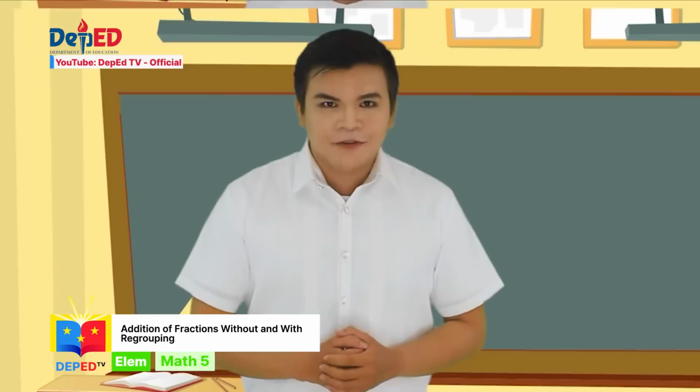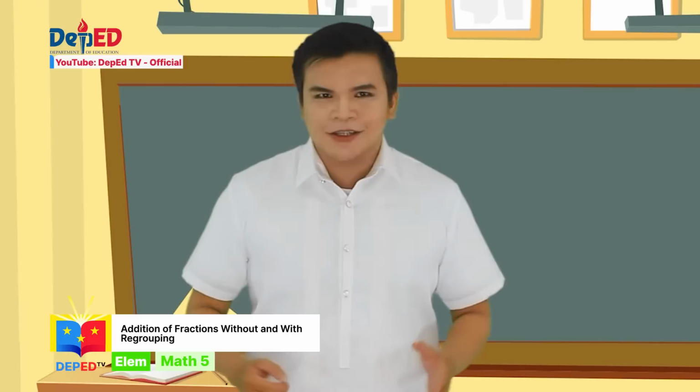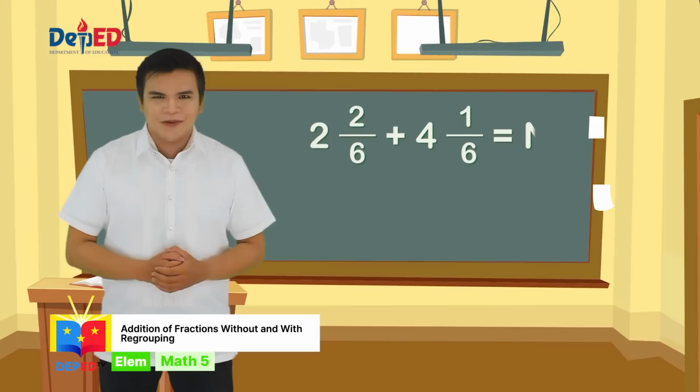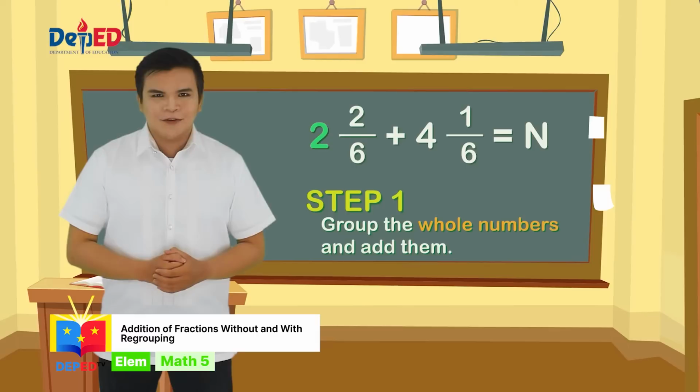Math heroes, this time we will add mixed fractions with same denominator. If both similar fractions are mixed, all you need to do is to group the whole numbers separately and add them. At the same time, add the numerators of the fractional parts separately and reduce the fraction to lowest term if possible. Take this as an example. 2 and 2 sixths plus 4 and 1 sixth equals n. Step 1. Group the whole numbers and add them. 2 plus 4 is equal to 6.